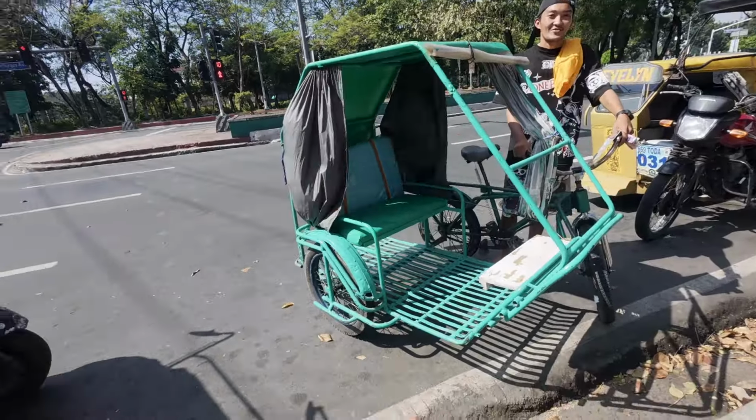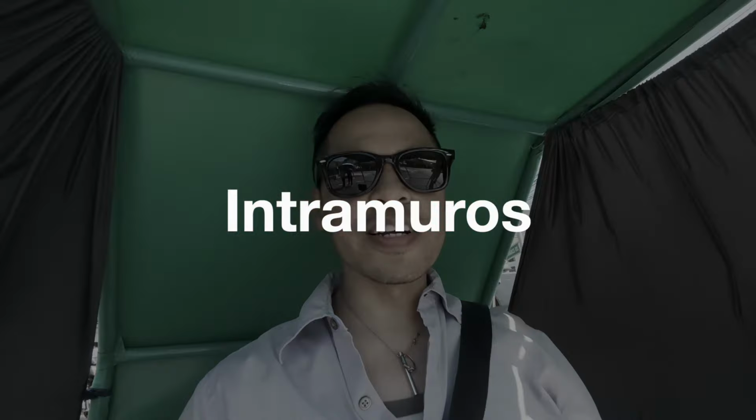We're gonna ride a Filipino Lamborghini, everybody. This is a Filipino Lamborghini. All right, let's go. I guess we're riding a Filipino Lamborghini with natural air conditioning.